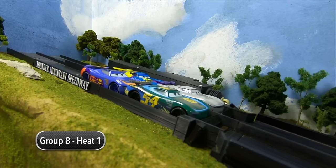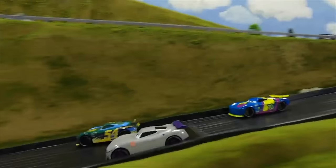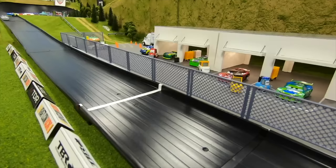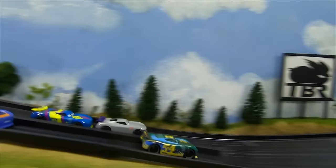Kerbler and Jun Yi in row one, DePetal and Gunzit in row two, and the engines roar at Thunder Mountain Speedway. Kerbler leads through turn one. Here comes Jun Yi. Jun Yi makes the pass on the inside. Jun Yi out of two. Jun Yi takes the win over Kerbler. Gunzit finishes third, and Barry DePetal is stuck in the infield grass over in turn two. He'll finish with a DNF.